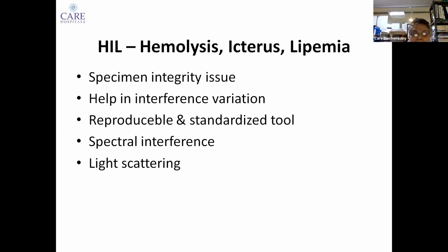The variations are different for hemolysis and icterus. It is a spectral interference. I won't go into the basics. And for lipemia, it is a light scattering procedure. So the different types of tests that we can have problems with lie on the mode of measurement that one is doing.